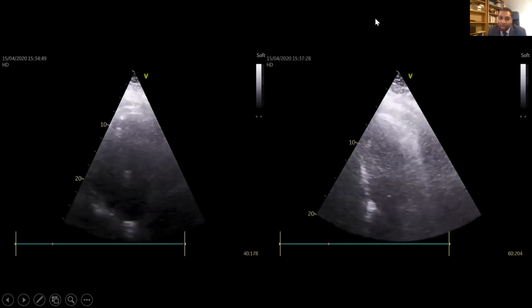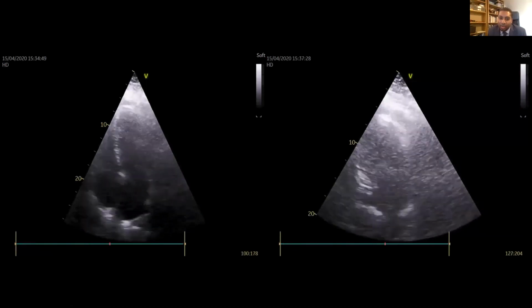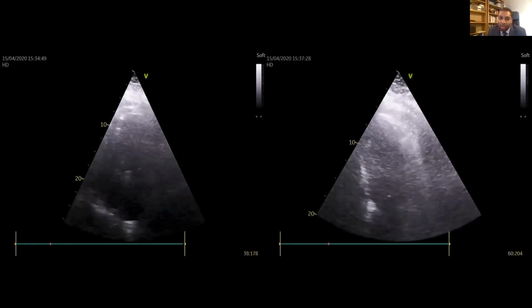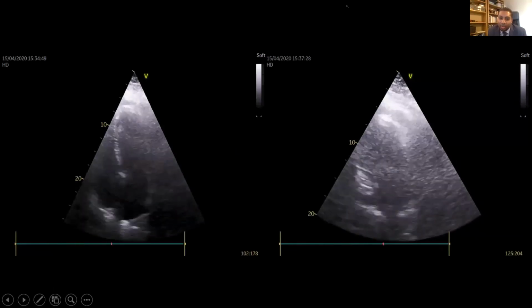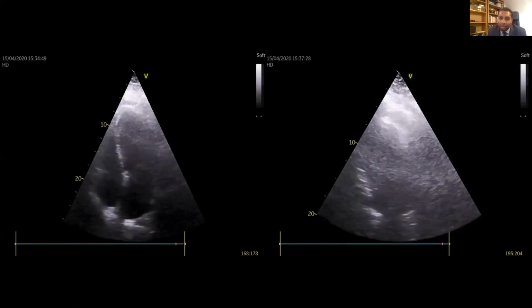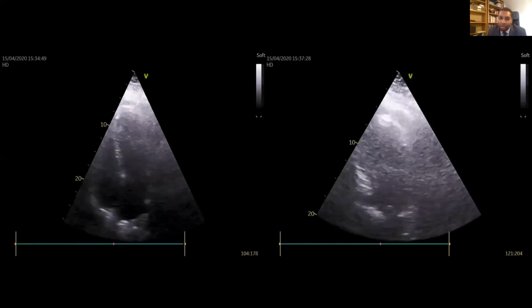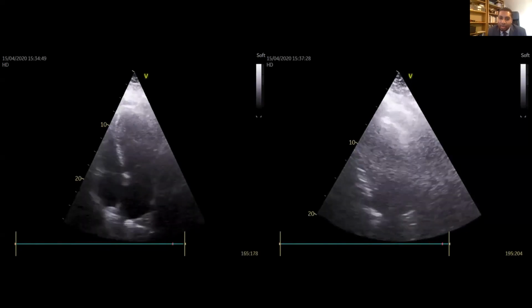Yeah, I just want to say that this echo was not done immediately. It was done after the heart rate was controlled, maybe about 4 days following the start of heart rate medication like bisoprolol, and he also was on digoxin. So I'll just leave the floor for you to comment.